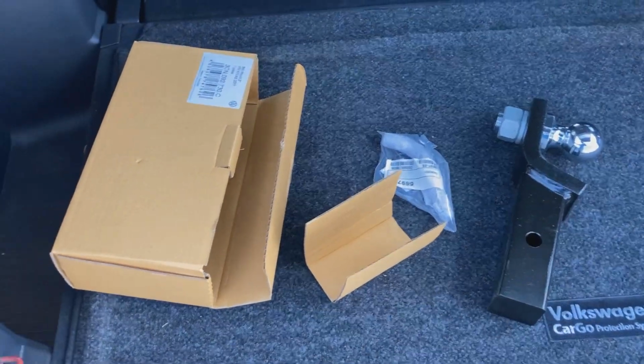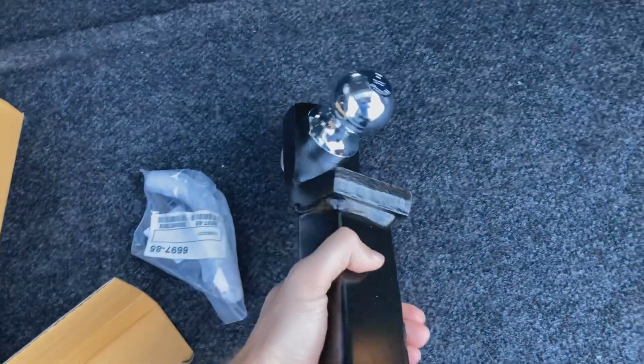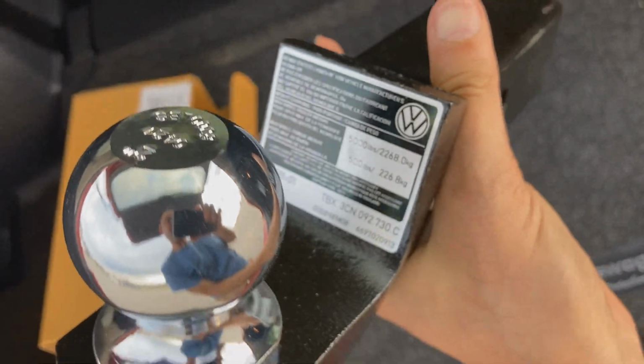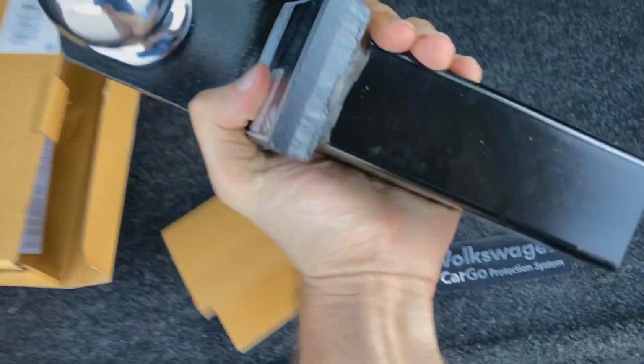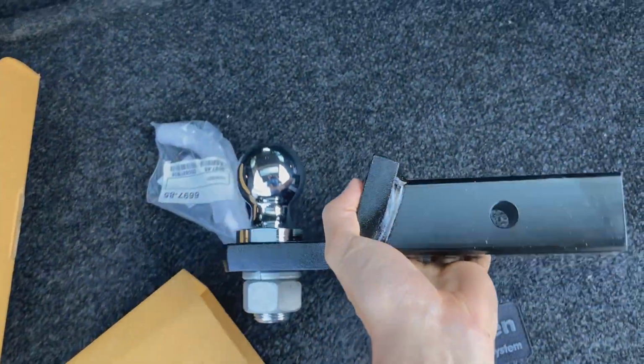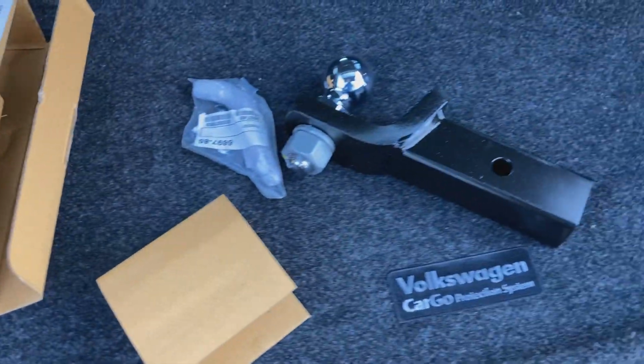So I was wondering why this box is so heavy and what sits in there. That's actually a tow hitch. An official Volkswagen tow hitch. Wow. And this thing is heavy. I would say at least 10 pounds, but it's heavy because it's sturdy. That lives there, and the box goes there. I'll show you that in a sec.